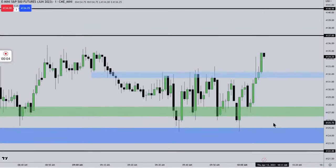Look for an immediate rebalance here, which would be like coming down to the top of this candle or just short of it, and then run higher. That's it. I would expect to see something like that.